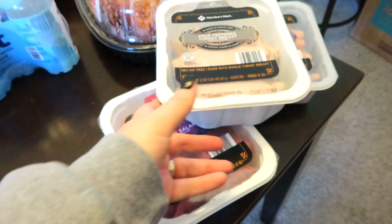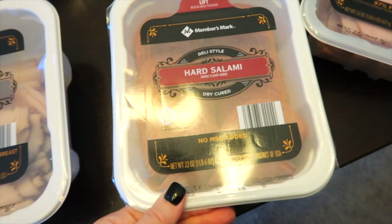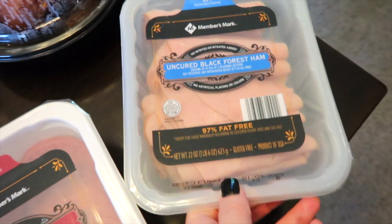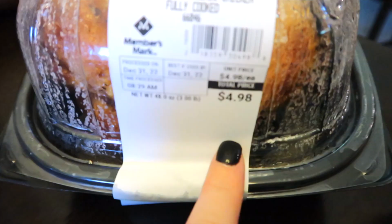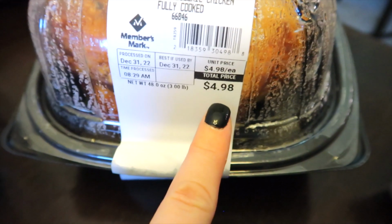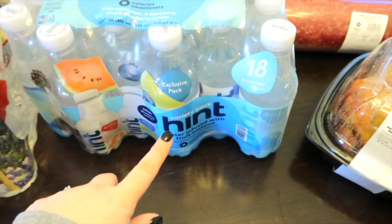And then for lunch meats, we got the 4-pepper turkey. We really enjoyed this. Hard salami and the Black Forest ham. We got some rotisserie chicken. This is the same price as what it was in Amarillo. It's $4.98 here too.